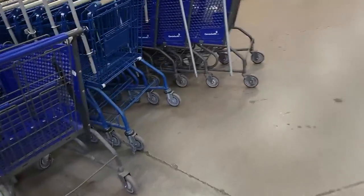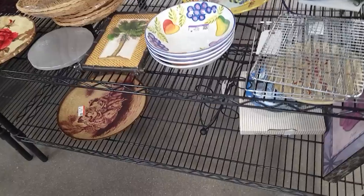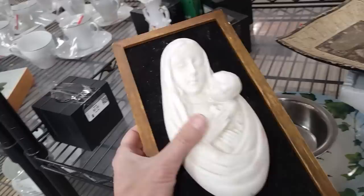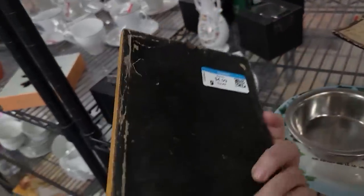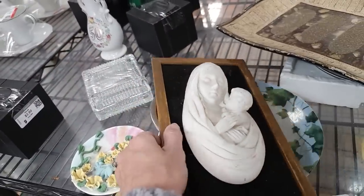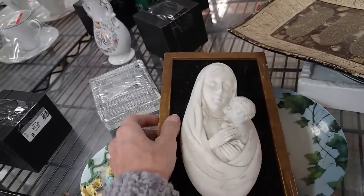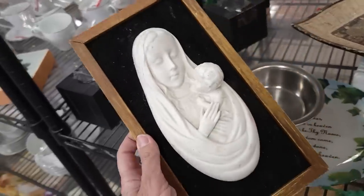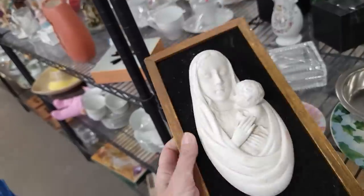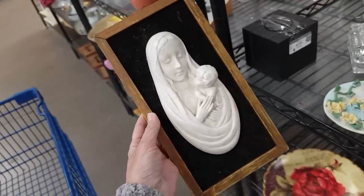Let's first pick out our lucky cart. I don't know why I like the ones with the name on it. We'll get this one. So this store hits you with the hard goods right inside the door, so we are going to start here. This is a nice 3D relief of Madonna and Child. It's really dirty and scratched up. I was looking to see if that was a chip. It's really nice. It's ceramic, and it's got some age on it, as you can see from the back here. No big discount for me today, so it's $4.99, but you know what? It's really pretty. I think we'll get it.